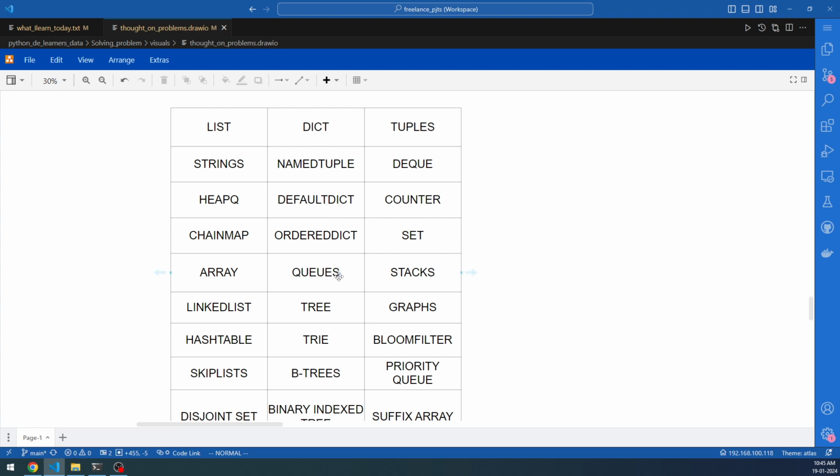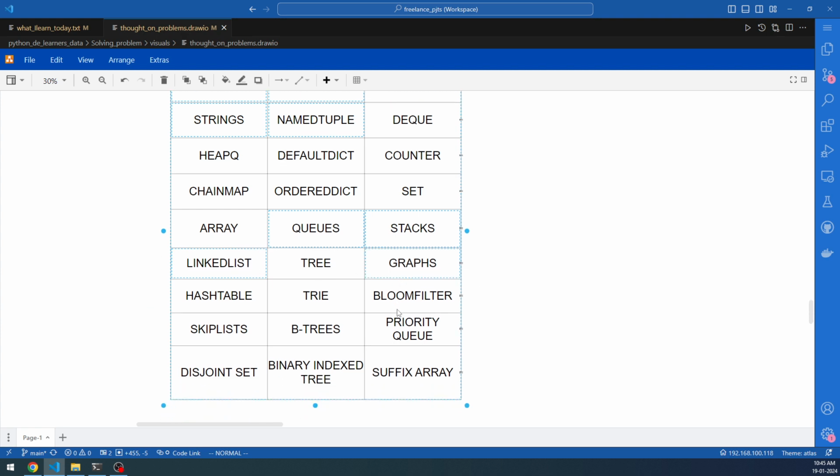The data structures that I am really fond of are queues, stacks, list, dict, tuples, not much. Strings, yeah, I like them. I love named tuples, and linked list, yeah, one of the favorites. Graphs, and yeah, trie is also one of the good data structures. And yeah, did not hear about Bloom filter till now. I was thinking it was some kind of a masking filter for some camera, but no, this is an algorithm. It's a data structure in Python.